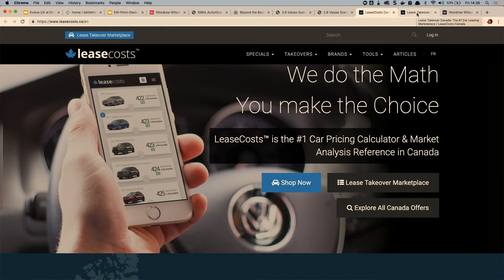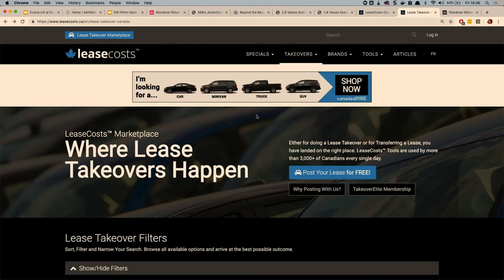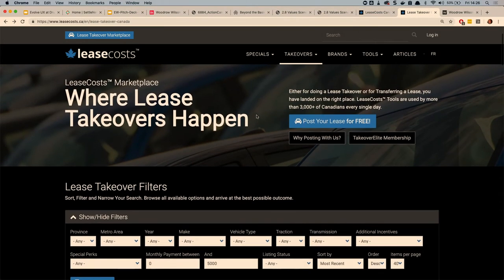I don't know if I want to acquire a lease from the vehicle marketplace. Is that process done entirely through the website, or do I have to contact the person who's going to get rid of this lease?